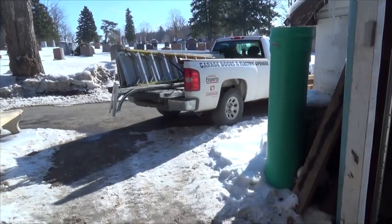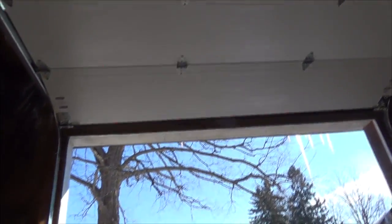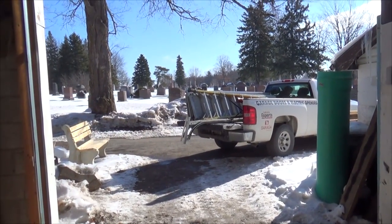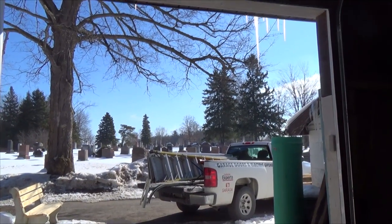There we go, all installed, did a fine job. Should make her a lot better in here. Let me tell you. Got her done pretty quick. It's only 20 to 11. He started at about 8:30-ish. Pretty good for by himself.